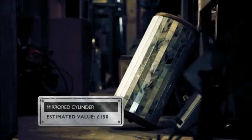This multi-mirrored cylinder is English and was made in the 70s. With its decorative appeal, it could look great hanging in someone's home. Once restored with a couple of hooks and chains, it could be worth around £150.